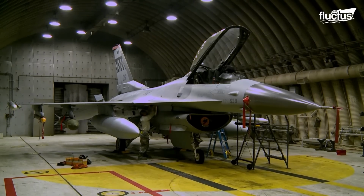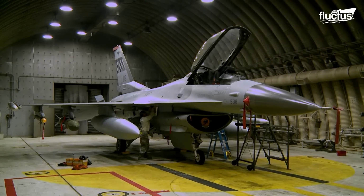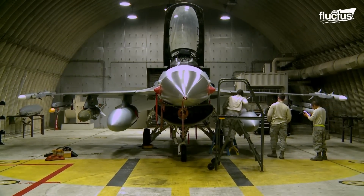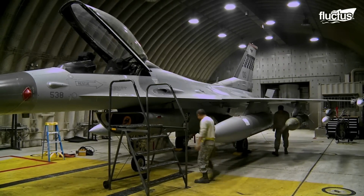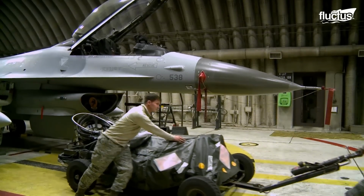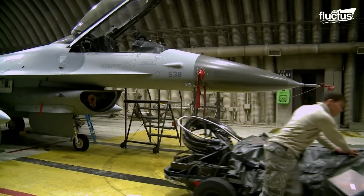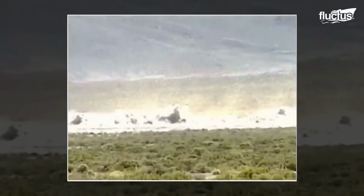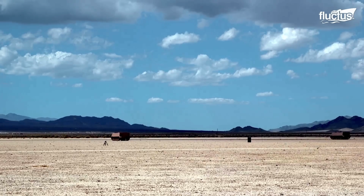Aircraft like the F-16 Fighting Falcon can drop the CBU-97, even though these weapons are being phased out by the USA. F-16s can carry up to 8 CBU-97s, which open moments after being dropped to disperse their submunitions over a wide area.